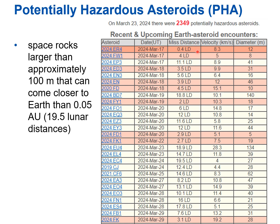Sometimes they come even closer, 0.1 lunar distances. I've seen that on this chart many times. A few times over the years, I've seen it actually say 0 lunar distances, which doesn't mean it hit the Earth, but just simply that it came close enough that, as they're listing them only to the tenths of a lunar distance, it rounded down to 0.0. But that's pretty rare. It gives the speed, it gives the diameter. So this one is 12 meters across.